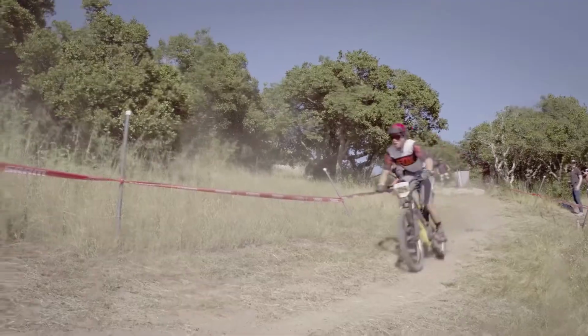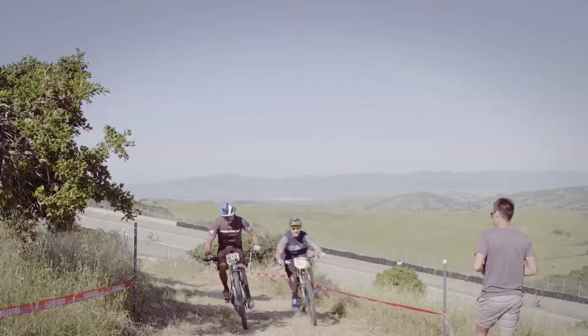E-mountain bike riding expands the experience of mountain biking because you don't have only the enjoyment and the fun on the single track and going downhill, you have also now the fun going uphill.